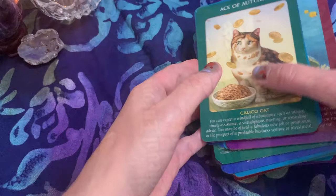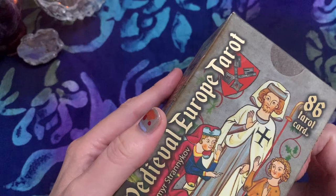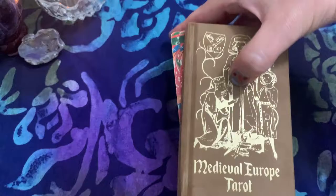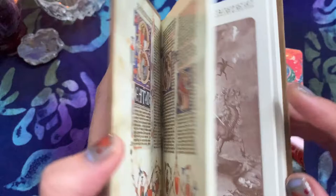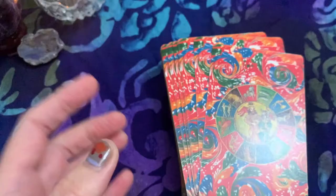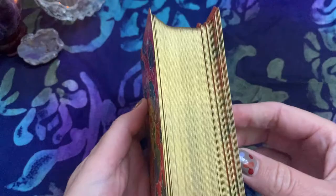Next, Medieval Europe by Vladimir Strennikov. This is a cool deck. Chunky. The guidebook is beautiful. It's like in a suede sort of texture. Guidebook is stunning. It's got a little ribbon. It's fantastic quality. It's beautiful. I like the cool backs and the bronze sort of color edge.